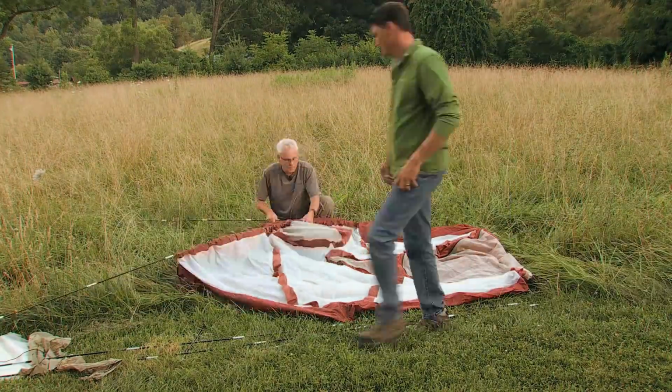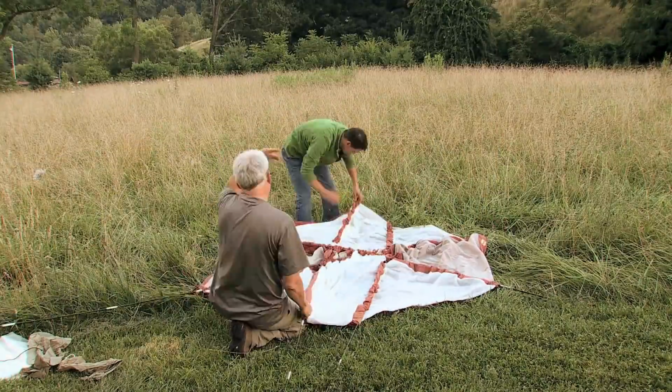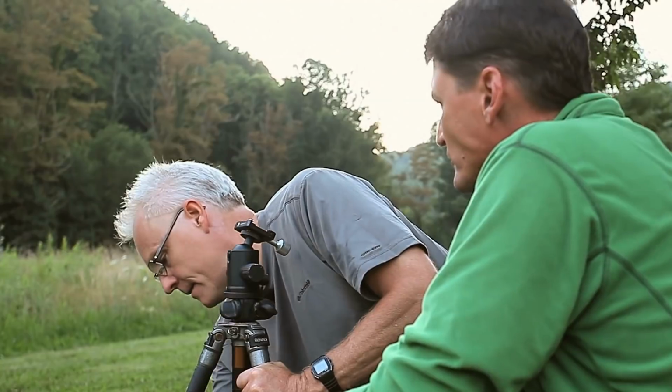That's an awful lot of setup involved in night photography, much more so than just shooting in the daytime. Well, for some night shots, yeah. That's a big difference with night photography: getting everything planned ahead.